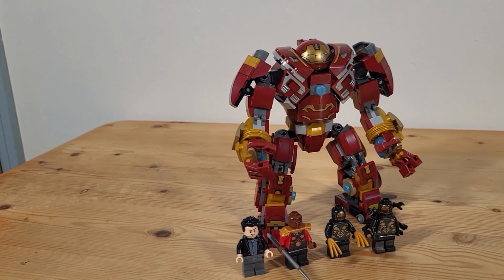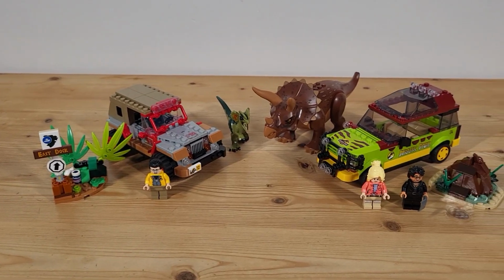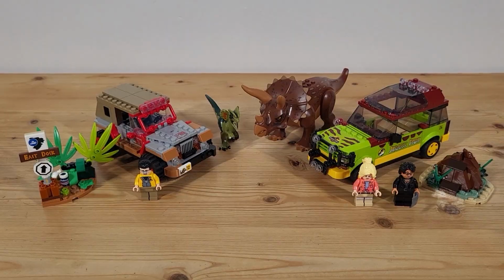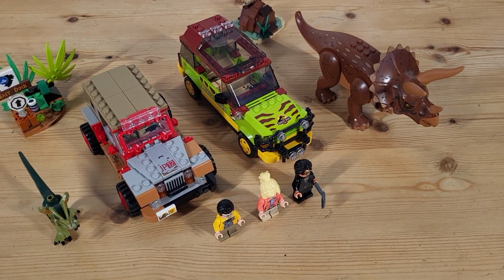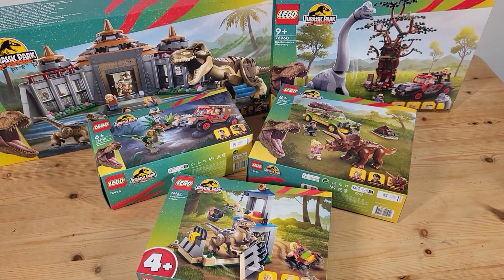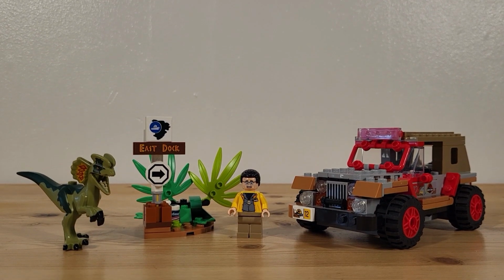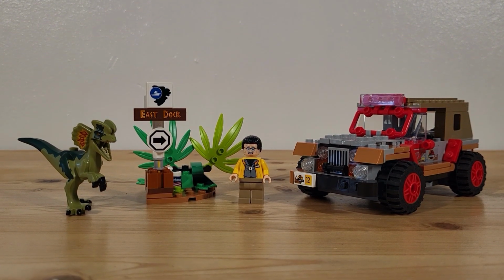Next up, we have 2 sets from Jurassic Park with Dilophosaurus Ambush and Triceratops Research. We've had the odd set here and there over the last few years for the original Jurassic Park film, but for its 30th anniversary, LEGO celebrated in style with 5 sets. I chose the Dilophosaurus Ambush because it recreates such an iconic scene so well at such a great price.